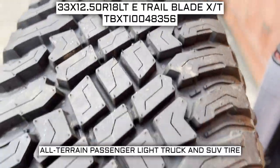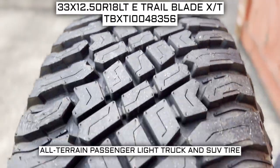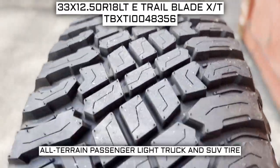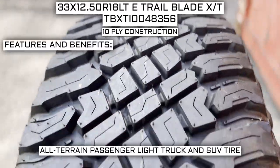This is an Atturo brand tire. It is from the XT series that they offer. This tire has a performance designation of all-terrain, passenger light truck, and SUV tire. This tire has a 10-ply construction. I will go over what that means in just a moment.